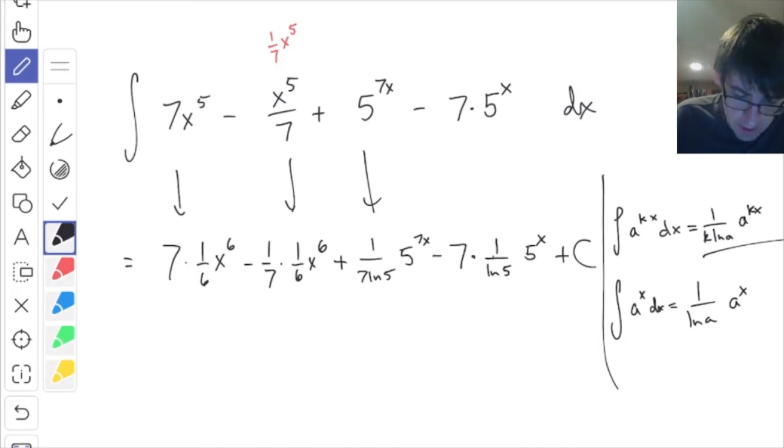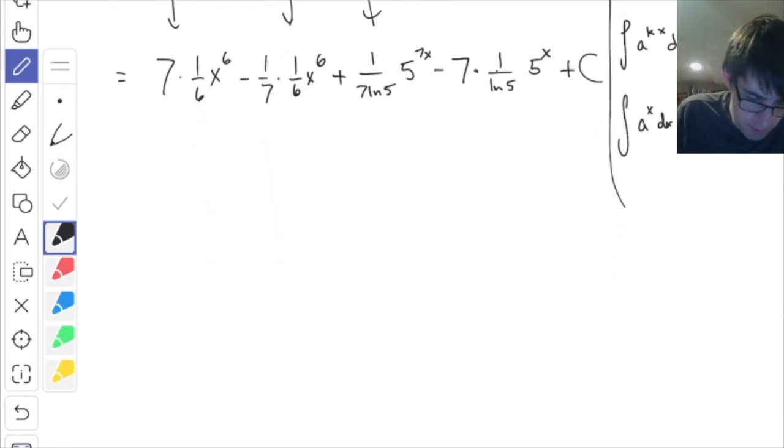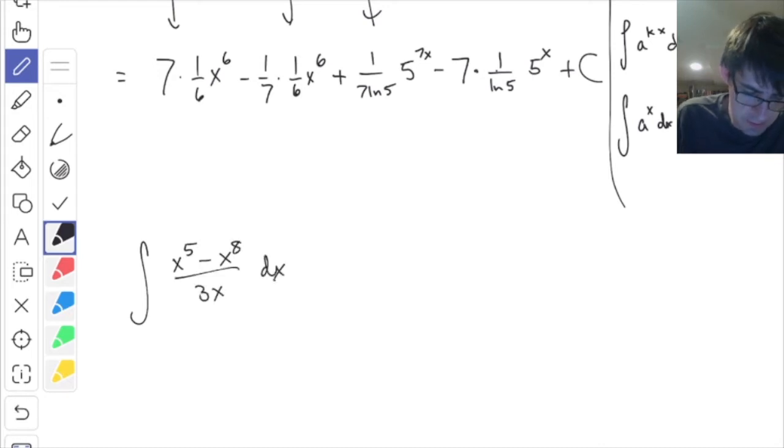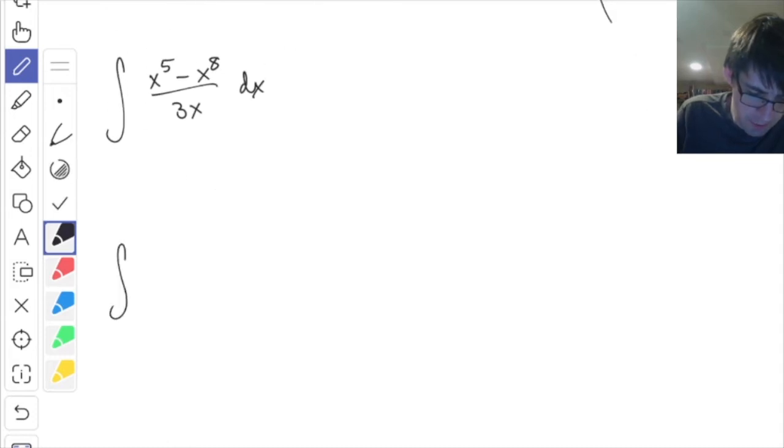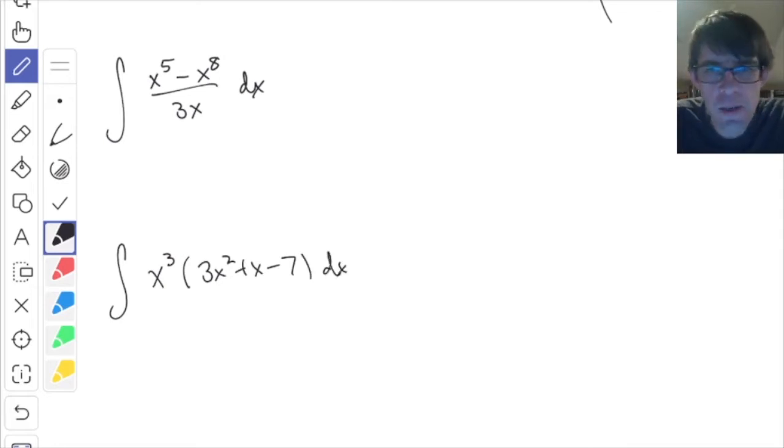Let's try. I got maybe two more things we could do with this. How about x to the 5 minus x to the 8 over 3x dx? And how about, I got two more here. Actually, let's do this second one that I'm writing first. x cubed times 3x squared plus x minus 7. How about this? Let's do that second one first. I think it's maybe slightly easier, then we'll do that other one. Anybody have a suggestion for that second one there?